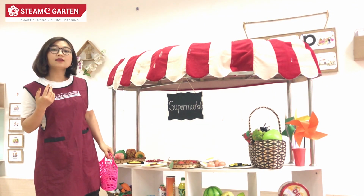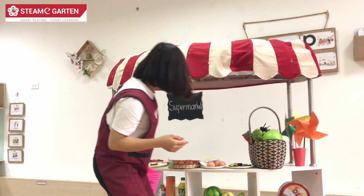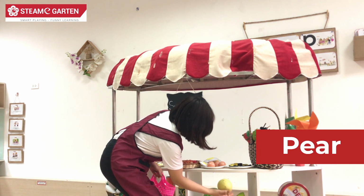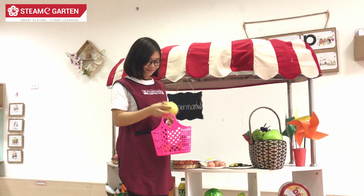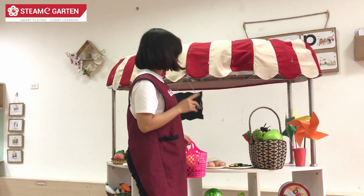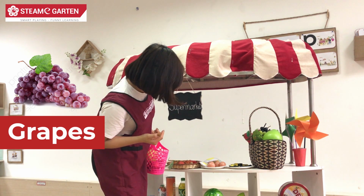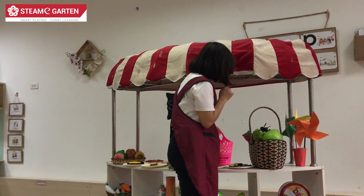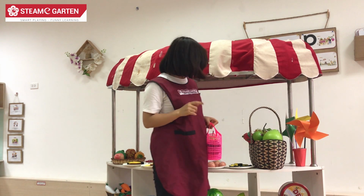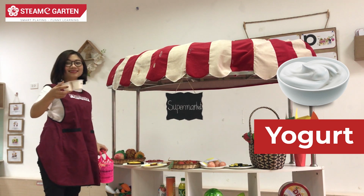And the next fruit is pear. Pear. Can you see the pear? Yeah, right? A pear. And the last one are grapes. Wow, the grapes are here, purple grapes. So I put it in the basket. And the last one we need is yogurt. Here it is.